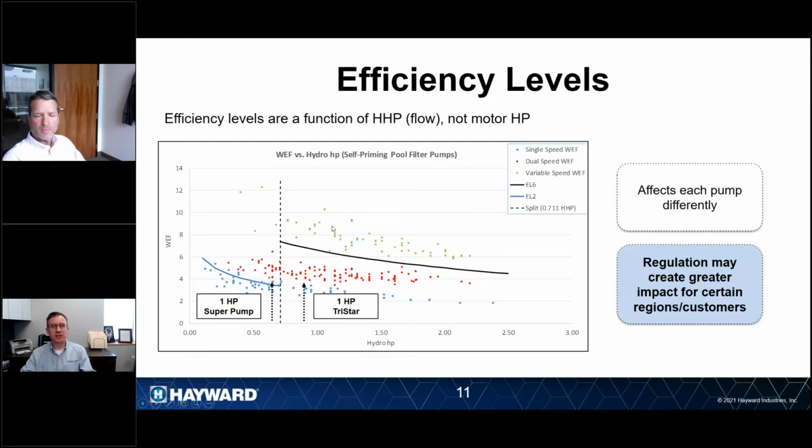So even though it doesn't say thou shalt use variable speed pumps, the DOE purposely drew the line in the proverbial sand, if you will, such that effectively, based off today's technology, only variable speed pumps can get there. But because they didn't specify how, it allows us to continue to develop things. So my standard joke is, we could put a flux capacitor in there, and as long as we have the WEF rating, we're good to go.